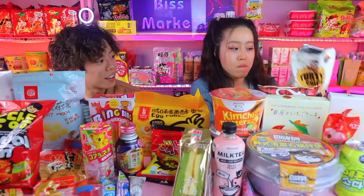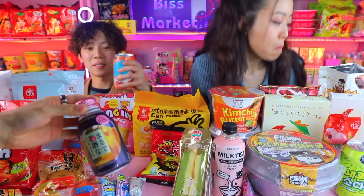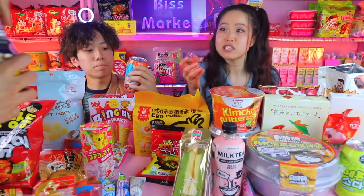I'm gonna drink this. It's plum juice. I don't think you guys like plum juice. You can take a sip though. Okay, he always says a zip, and I don't know what that means, but I'll take a zip. Okay, this tastes just like Fanta. Just like Fanta.